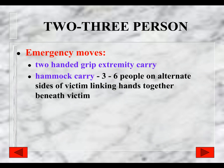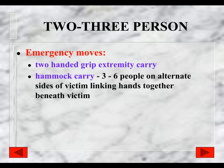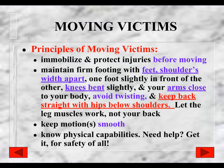The two-handed grip extremity carry basically is a hammock carry. You need to have 3 to 6 people on alternating sides, and they link their hands together basically to make a hammock while they're laying flat. The two-handed extremity grip, also we're going to look at some of these here in a minute, but just know these are some examples of 2- and 3-person carries. Things to remember for sure when moving a victim.